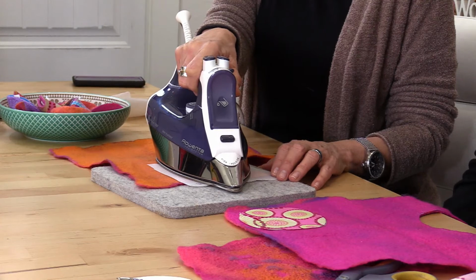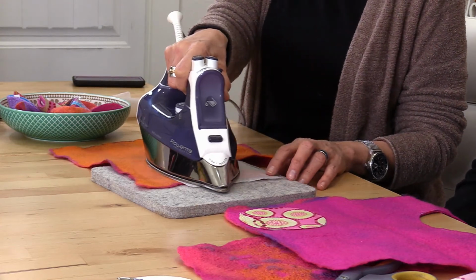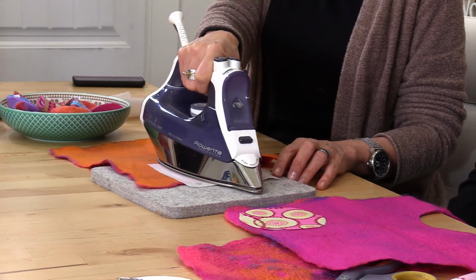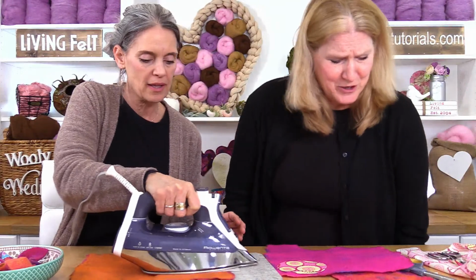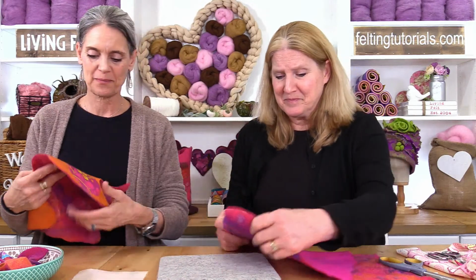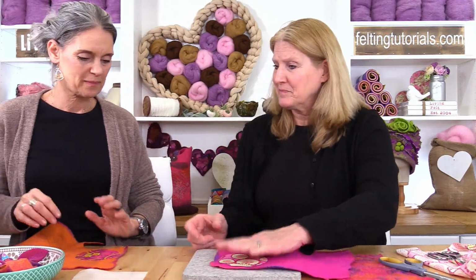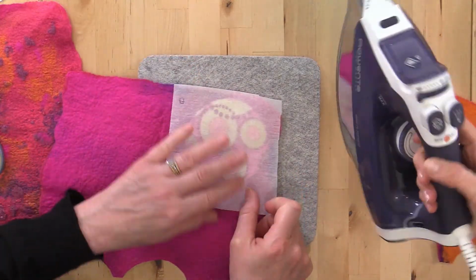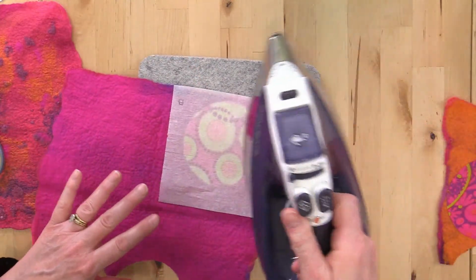And this, like I said, is kind of a rewarding process because you've already made the felt, and nobody is going to have fortune cookies that look like this. No, Dawn? Absolutely not. Nobody. They're really cute. Okay, while mine cools, you can do yours. Here's your paper.